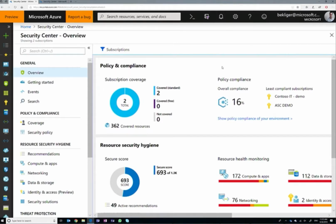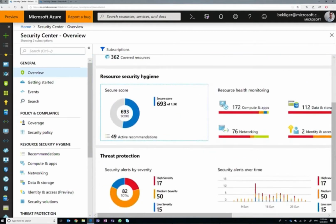This is the part where you can understand which recommendations should get a higher priority than others, and then can help your security posture in a more dramatic way. It's available here as part of the resource security hygiene. You can see what is the current secure score and what is the maximum secure score you can get to. If you want to drill deeper into that and understand what are the different recommendations that you have and what is their associated secure score, you simply click on that.